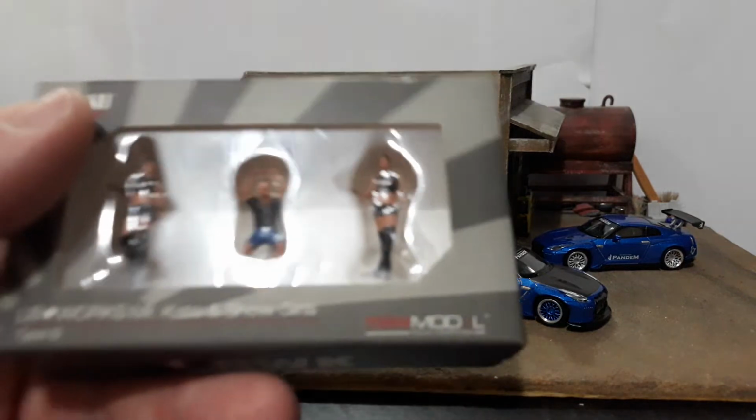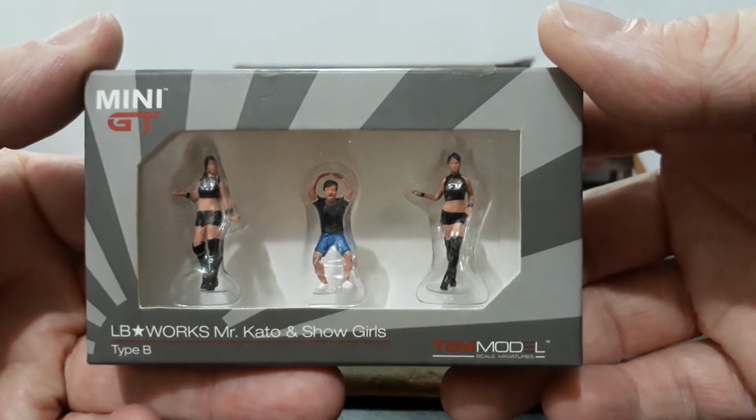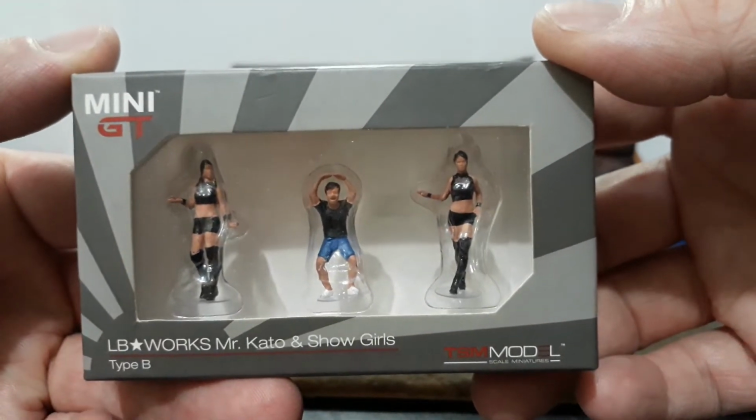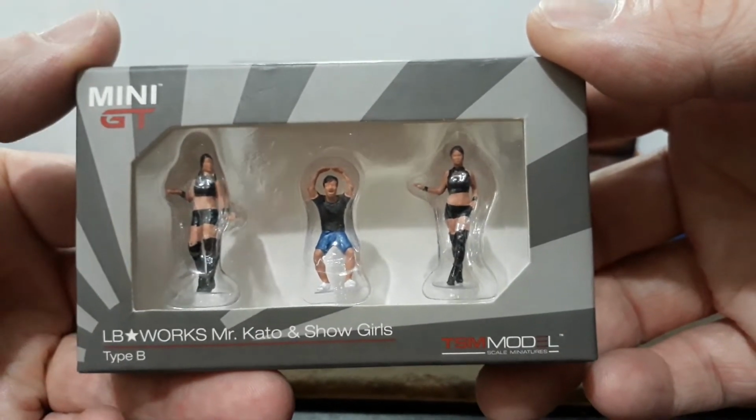This is the Series 2, or the second. I don't know, actually, to be honest with you, I guess it would be the second because it's Type B, because they had Type A, Type B. I didn't know if it was Series 1 or Series 2, but now I know. Type A and Type B.